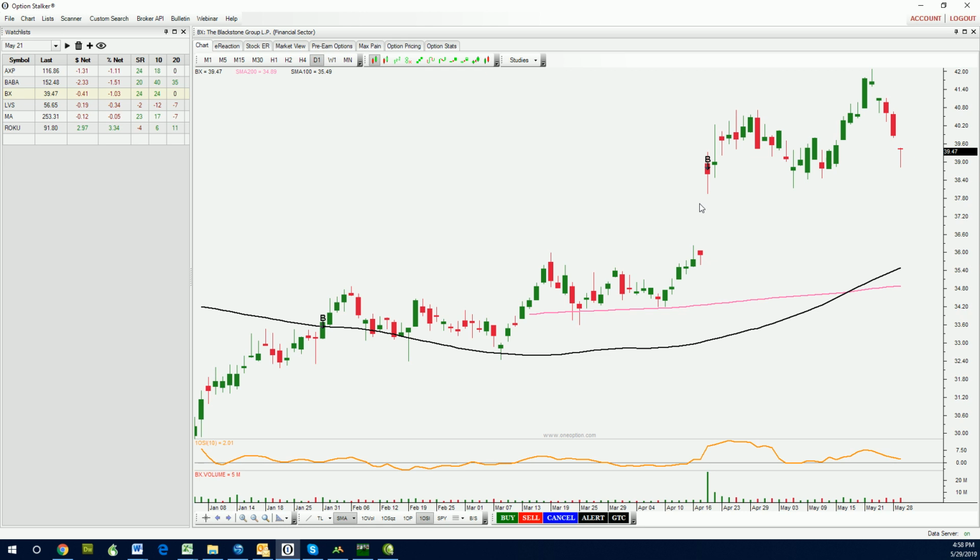If the market finds support, I'd like to see the stock hold this line right here and not fill in the gap. It could even come down to these tails, and I would still be okay buying it as long as it started to lead the charge higher. But I do like that one.